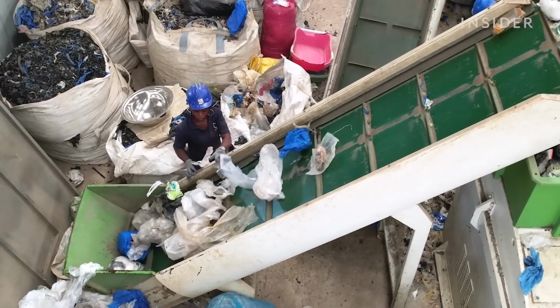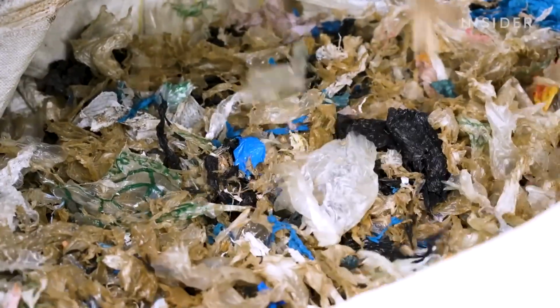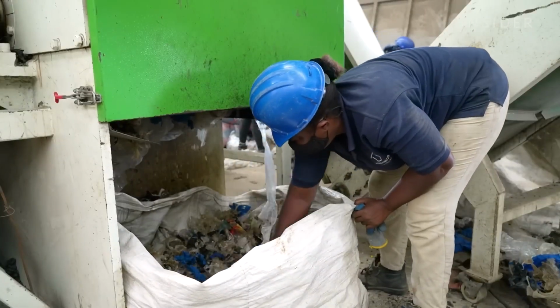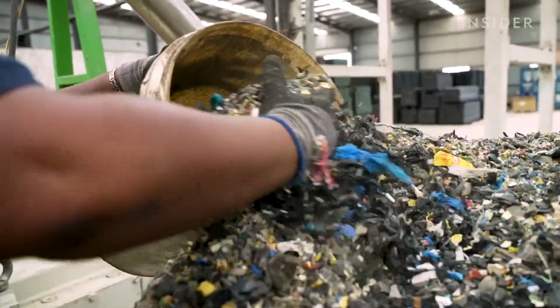Soft plastics, like grocery bags, go through different machines, but the process is similar. They're shredded into tiny pieces and melted down later. The final mixes combine different categories of plastic in specific ratios.